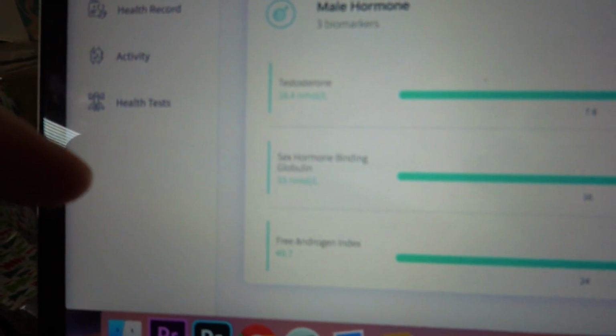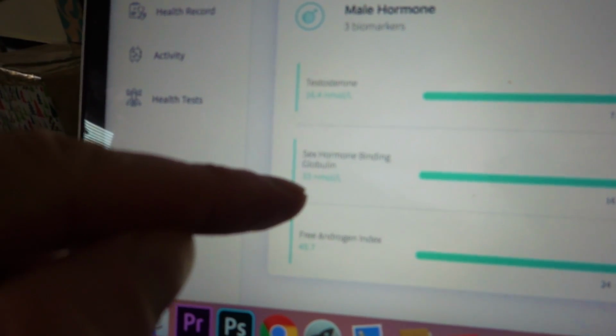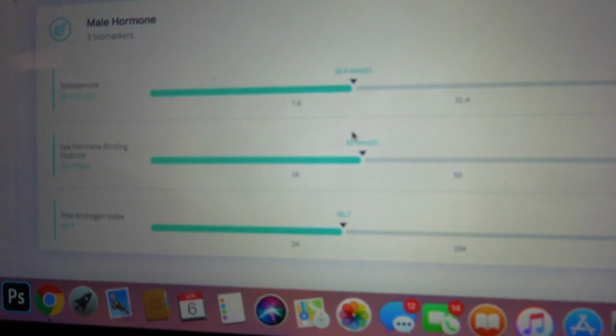Sex hormone binding globulin we talked about in the 7 ways to raise your testosterone. This binds with total testosterone, making it useless. So 33 nanomoles per litre is what I tested at, and that's kind of bang in the middle of range, so that's very good. And then free androgen, this is the amount of testosterone my body has to use in order to make muscle and things like that, and that's coming out at 49.7. I don't know what units that is, it doesn't say, but the range anyway is 24 to 104, and we're at 49.7, so nice and healthy.